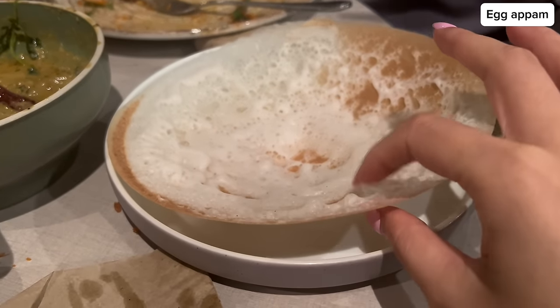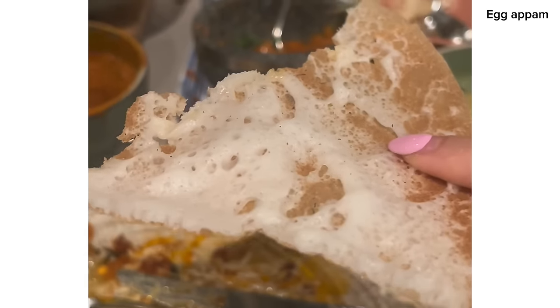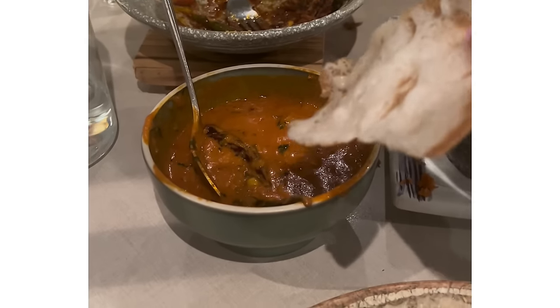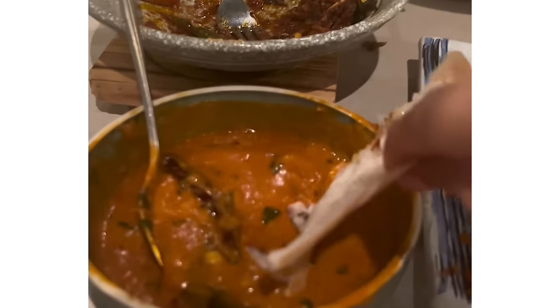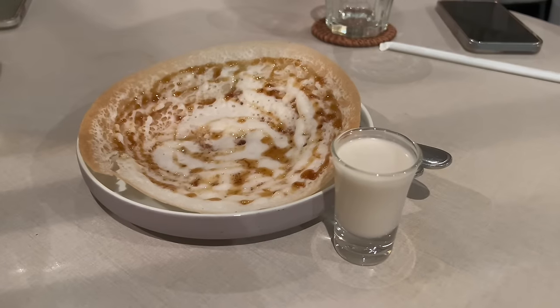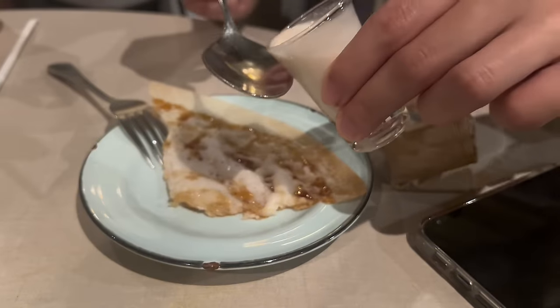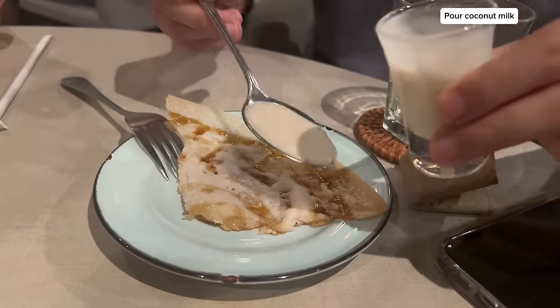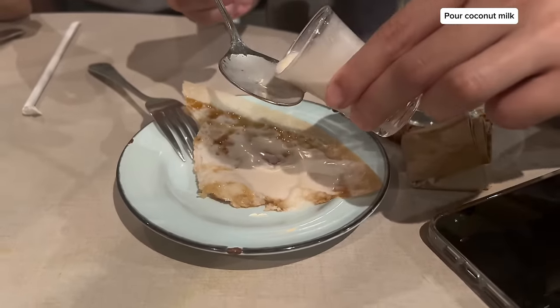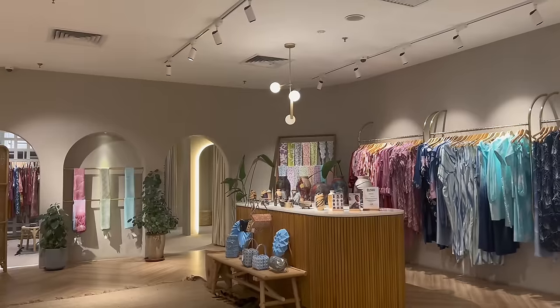So you can have this with sweet or savory. This one is the one that is plain, so you dip it in the curry. Okay. So what I would do is just dip it in. But it's gotta carry the curry, yeah. I do like me some coconut milk. Yeah, that's what I would do. That's what she would do.